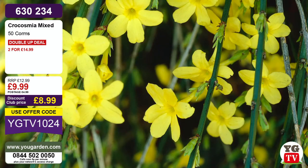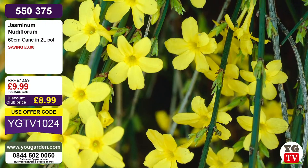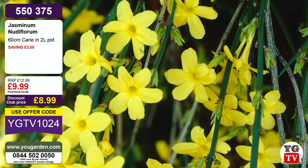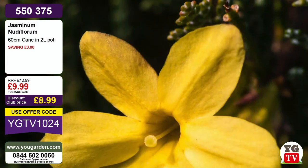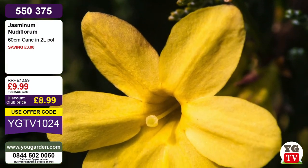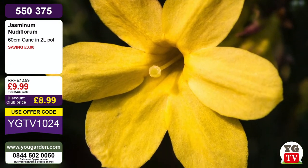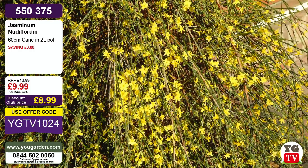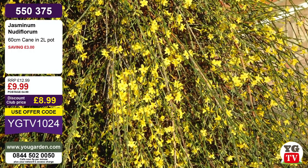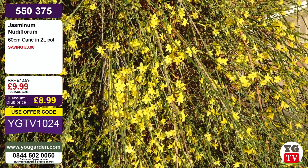We've also got the winter jasmine. These ones are the nudiflorums. These are going to flower over the winter for you, which means that bit of time in your garden where maybe it's just looking a bit dull and a bit lifeless, not these. These will be bursting into colour for you. They do climb as well. It's a 60 centimetre cane that you're getting here in a 2 litre pot, which is glorious. £9.99 if you want to get your hands on those.